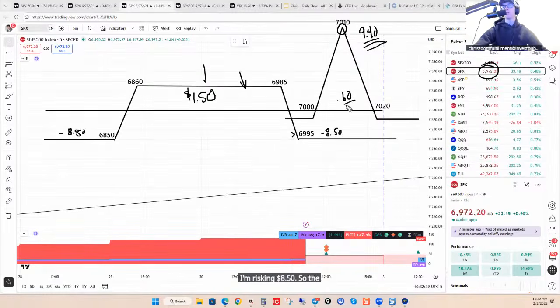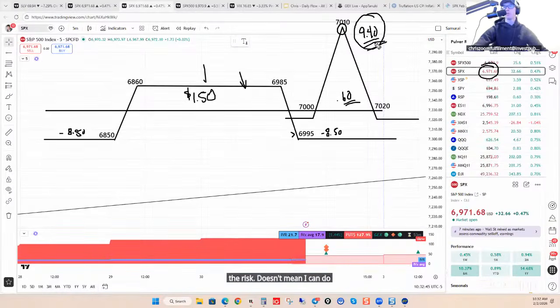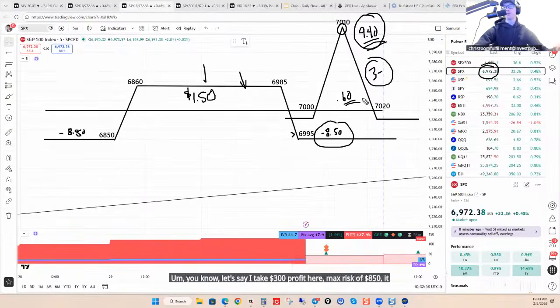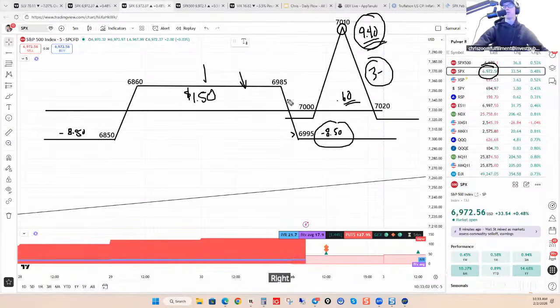So the defense trade to me is just something that helps me offset the risk. Doesn't mean I can do it all. I'd love to do it all. But even if I was able to offset like $300 of risk, let's say I take $300 profit here, max risk of 850. I'm still down maybe 450 on the day, and I'm dead wrong, right? So it's just helping me mitigate some of that risk.